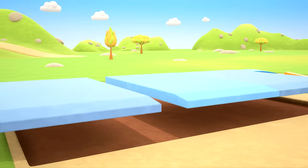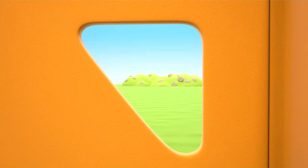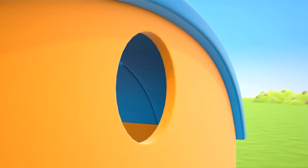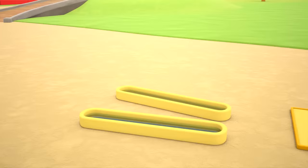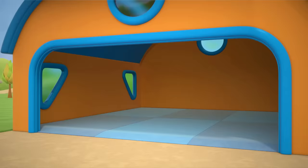Let's lay down these big concrete slabs. They'll make the garage floor. We'll build walls around it. One triangular window. And another. A roof. A circular window. And a second. The upper part of the roof with narrow little windows. One. And two. And a wide garage door.